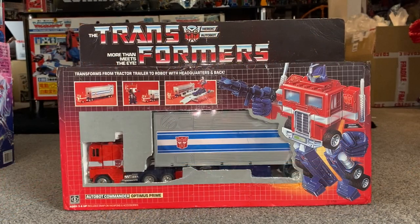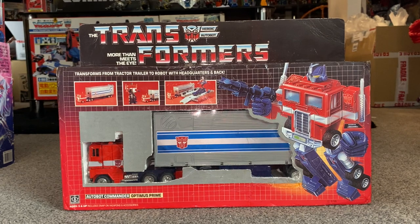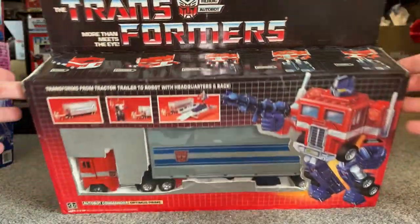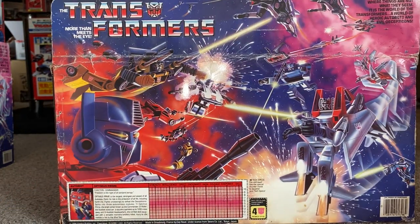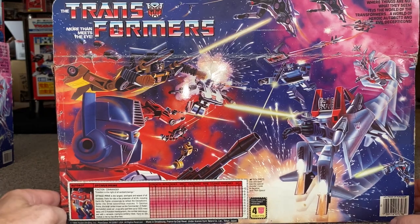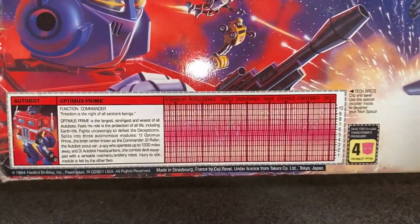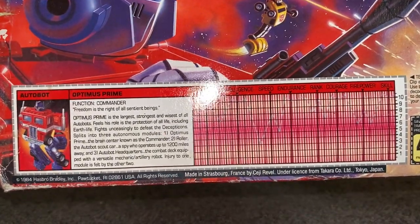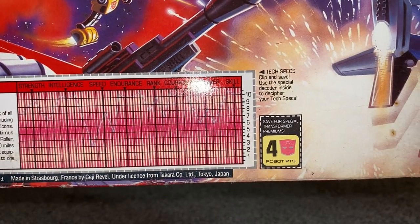Okay, here we are then, Optimus Prime number 6. This is the illustrious red-footed Optimus Prime. So this is a full English box, although it was produced in France by ceiji. Again, full English. English all on the top, English all around the back and underneath. But with this being the red feet version, and I may be wrong when I say this, but I've not seen another red feet Optimus Prime in a box unless it's got this bit at the bottom. Because obviously it wasn't made in every factory. So it's highlighted in a black box that it's made in Strasbourg, France, by ceiji Revel under license from Takara.